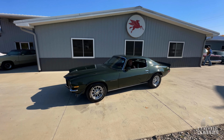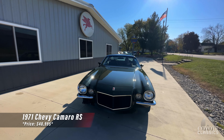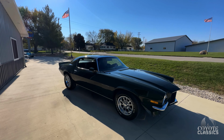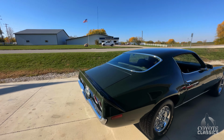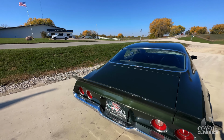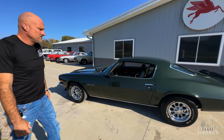This is a fantastic looking 1971 Camaro. We know it drives great. We just got done driving it, but now you can check it out. The color's beautiful too. Of course, you've got the iconic split bumper up front. Sitting here at idle, you can hardly hear it running, but it's got a great exhaust tone when you get into it. This one really surprised me. I just couldn't believe how quick it was.